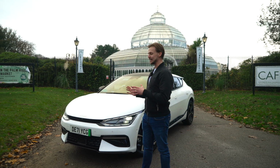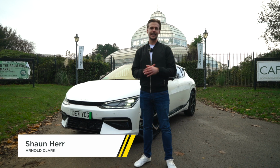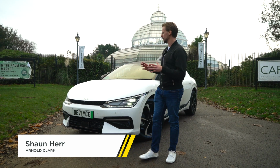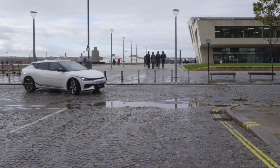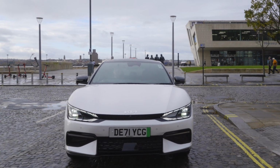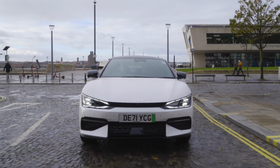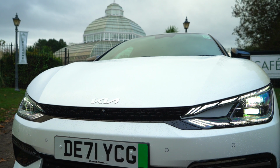Say hello to the EV6, Kia's all new, built from the ground up, fully electric SUV crossover, which you might kind of think of as the Hyundai Ioniq 5's sportier cousin, and claims to redefine the boundaries of electric mobility. Know what that means? I don't know, but it does look cool.